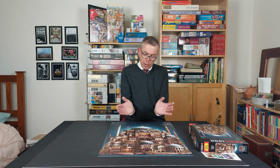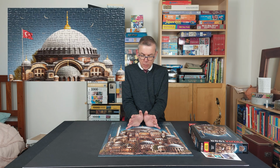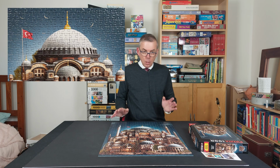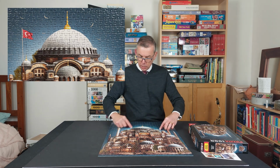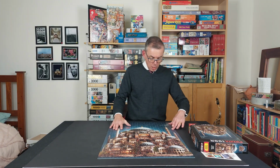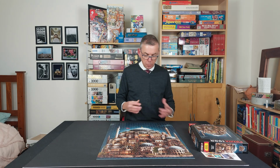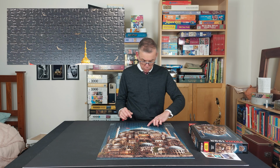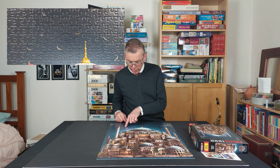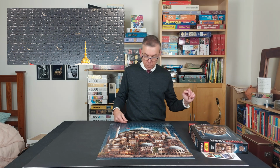The sky is graded from quite light to quite dark. From the dome in the centre, it's almost as if this glows outwards. So I worked my way, got all the lightest blue pieces and made the formation here. There's a cloud here and a smaller one here, so I got all the cloud pieces, put those in. That was not hard. And then there are 1, 2, 3, 4, 5, 6, 7, 8, 9 birds.